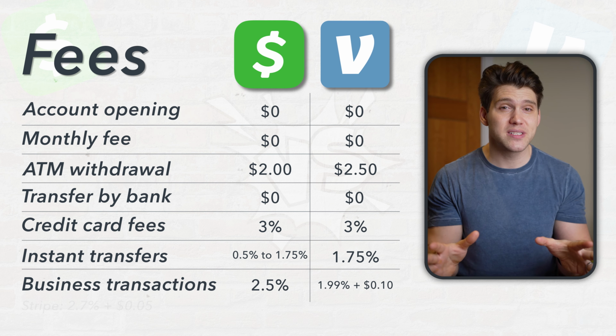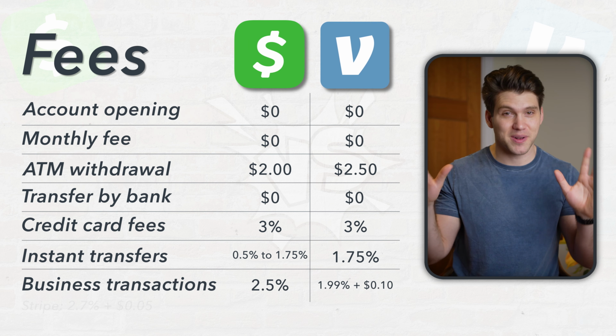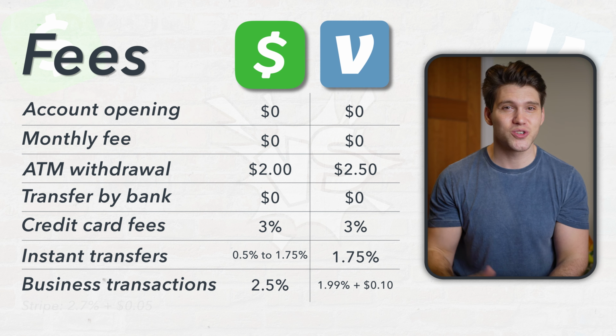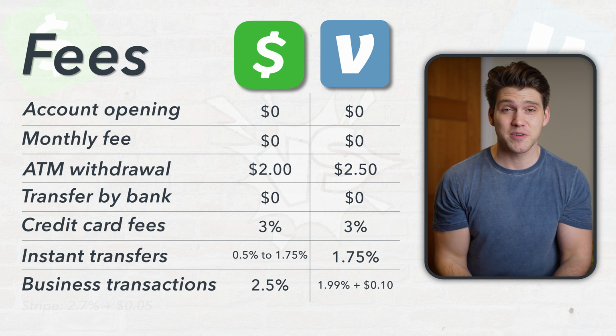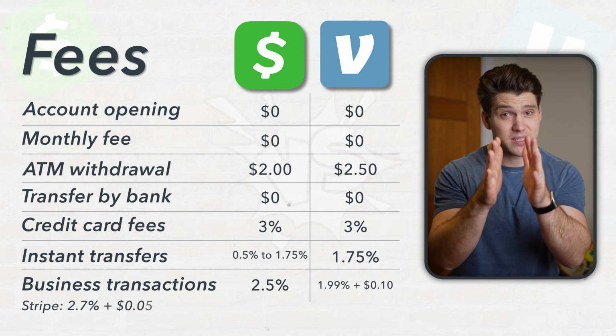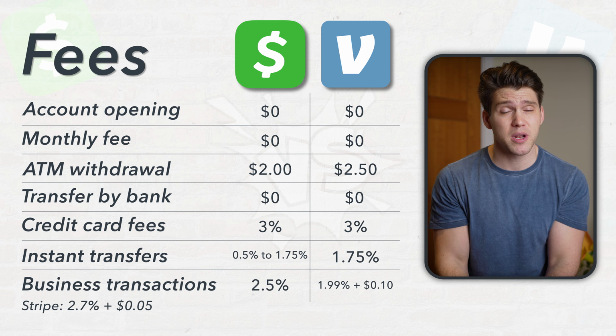There are also business transaction fees, which only apply to business profiles, of course. Basically, if you're a business that's planning to accept payments from customers, then you'll have to pay for that service. And Venmo is the cheaper option here, even when compared to Stripe, who are one of the most popular payment platforms.